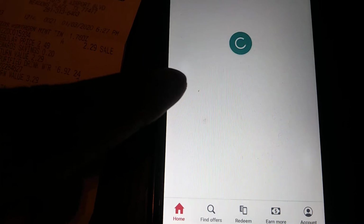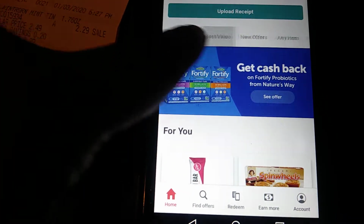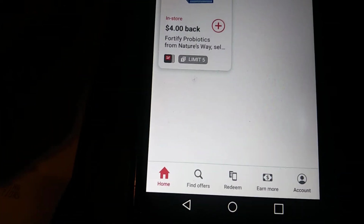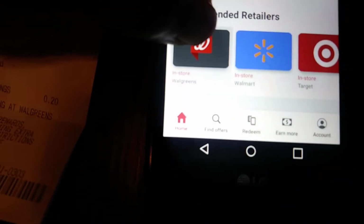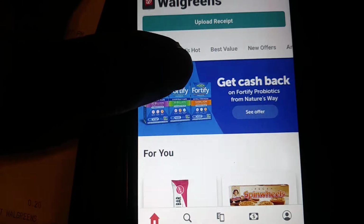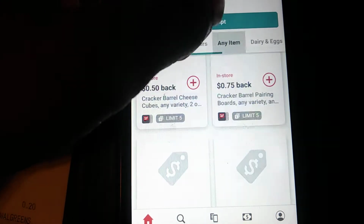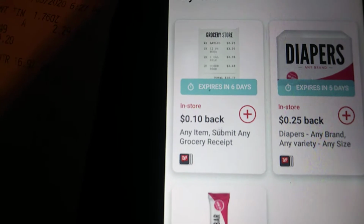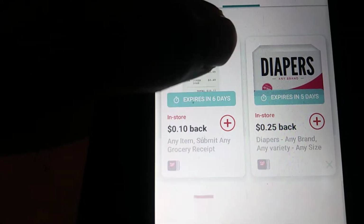And now you're going to go to find any item. So you'll see here all the items that they have. You just scroll over to any item. Basically, you get paid for any item that you buy on here. That's the wrong thing, my bad. Let me click back. Go back to Walgreens. And let me scroll over to any item. Click on that. And right there, you see I get 10 cents for any item. So I'm going to click on that, because that's what I got. Any item.